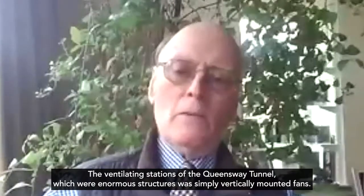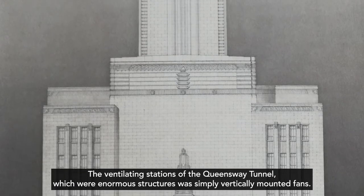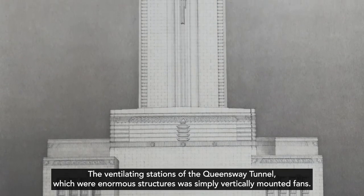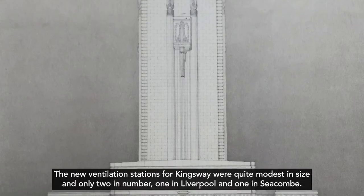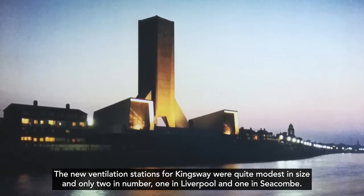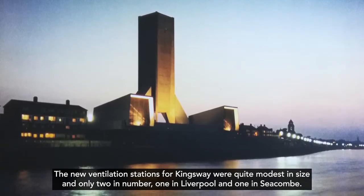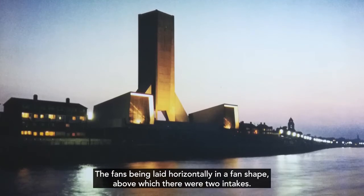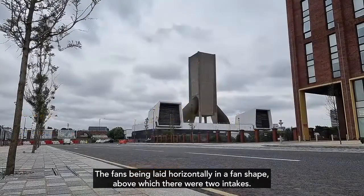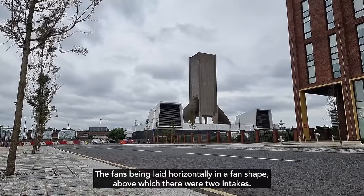The ventilating stations for the Kingsway tunnel were simply enormous structures with vertically mounted fans. The new ventilating stations for Kingsway were quite modest in size, and only two in number, one in Liverpool, one in Seacombe. The fans being laid horizontally in a fan chamber, above which there were the two intakes.